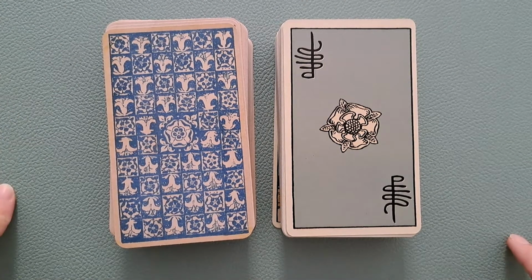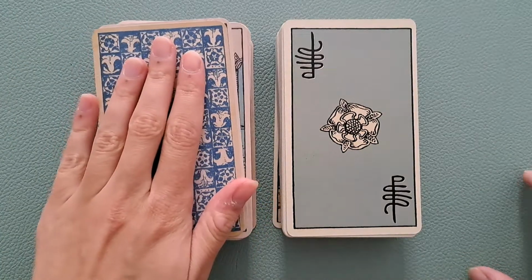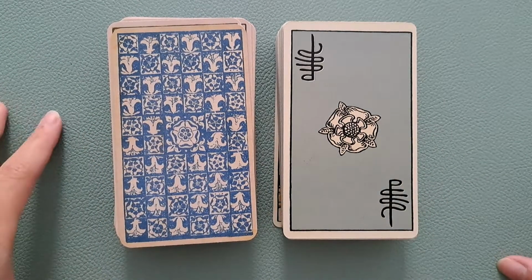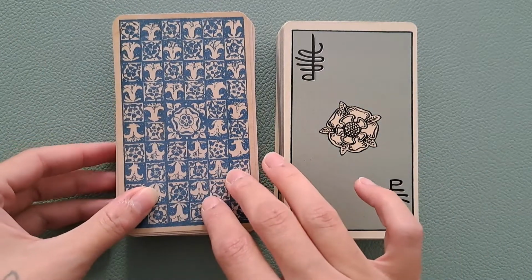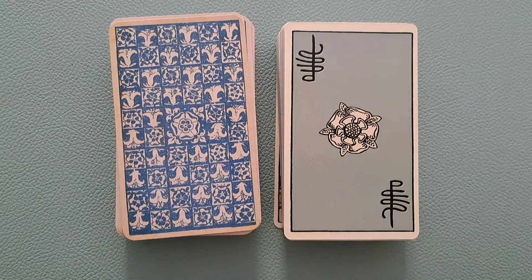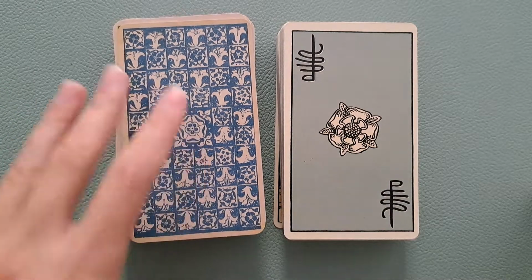And today I have for you a comparison between a very special deck and one of my favorite RWS decks. So yeah, this is a deck that the Hermit Cave featured a few weeks ago, and this is The Roses and Lilies by Conrad Steyn, and it's available on Make Playing Cards.